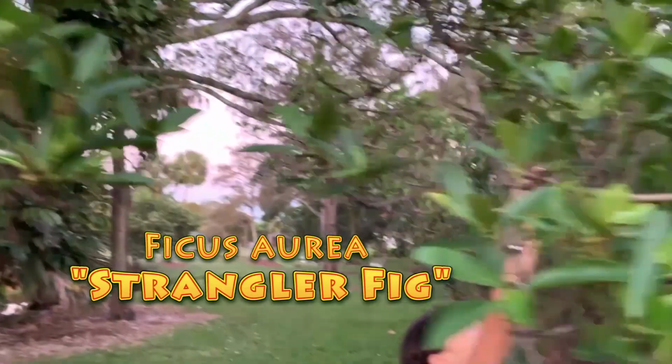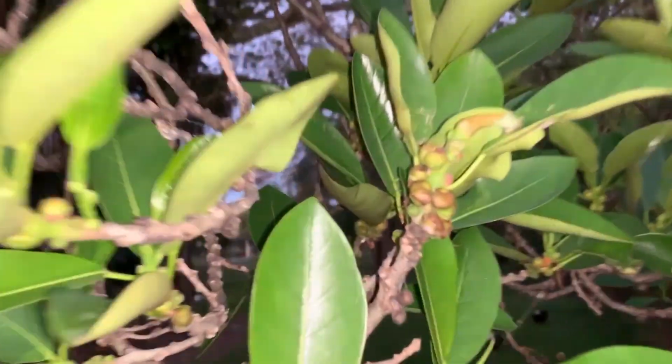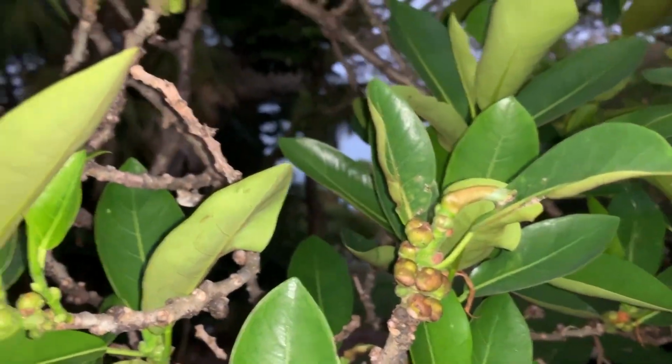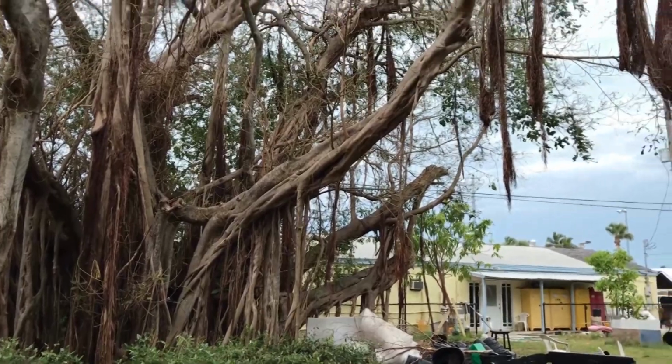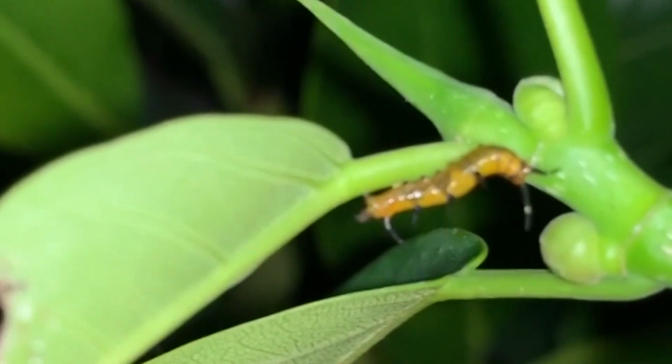It's Ficus aurea. The eggs of the Ruddy Daggerwing are very tiny, and they're bright, bright red, ruby red, laid on the new growth and the tips of the leaves of their host plant, which is the strangler fig, Ficus aurea. But they'll also use shortleaf fig, which is Ficus citrifolia.